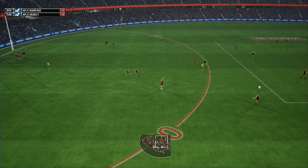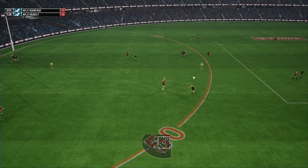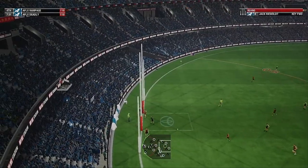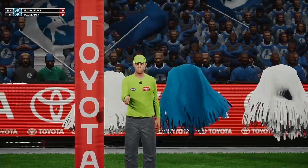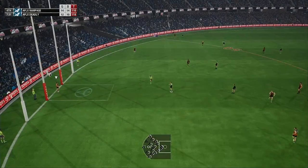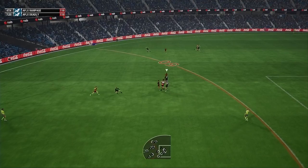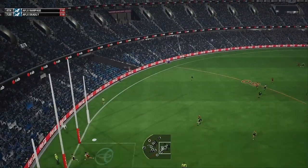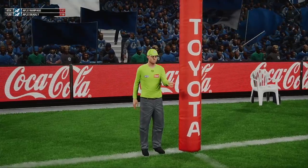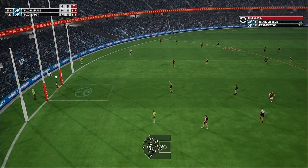Rebound will kick from beyond the 50. They'll regain the lead if he nails this one. The home team now only trail by two. Coughed up by French. I haven't seen him for a while, Gaz. He needs to find a way into this game. One more goal, and they grab the lead.